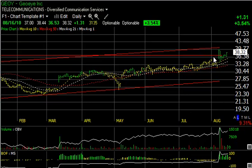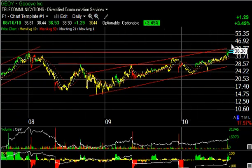GOI recently spiked up, pulled back, and now is moving up again, up $1.29 today. But the pattern looks to me like the stock could at some point accelerate and run into the low to mid 40s. That's my trading target for GOI.